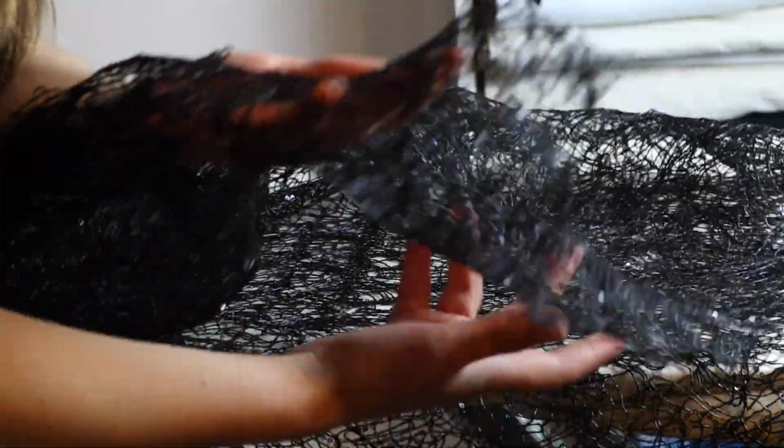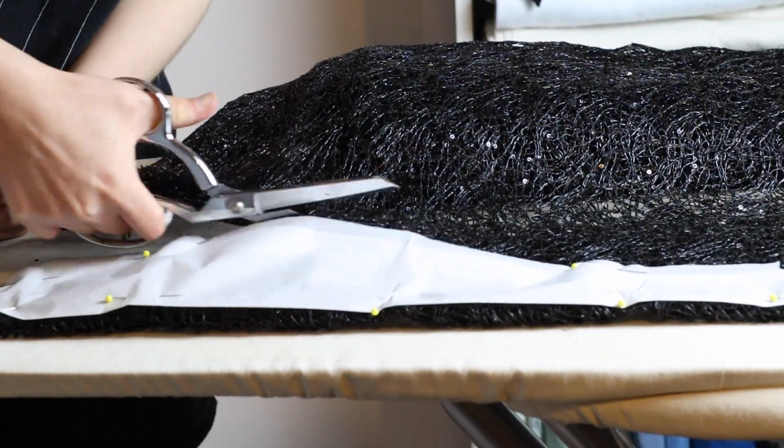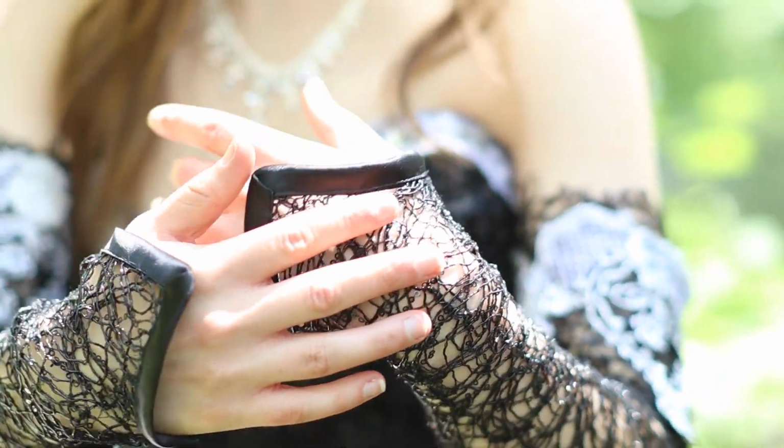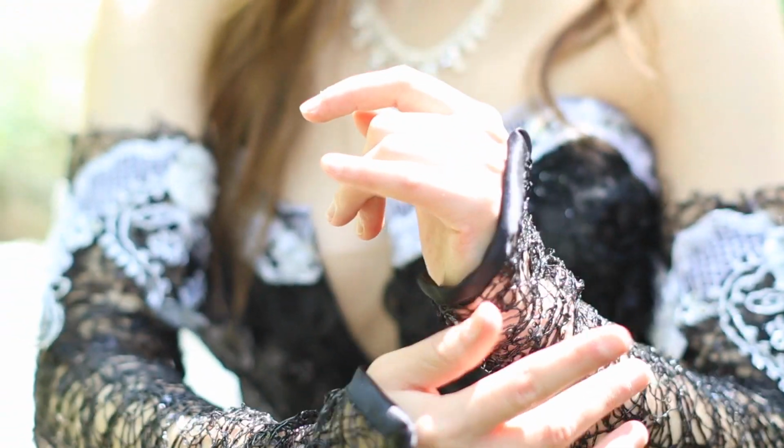There isn't a lot of footage of me making the sleeves because it was a trial and error. I messed up on it so many times. It kind of turned out like a glove. I wish I had filmed more, but here we are.